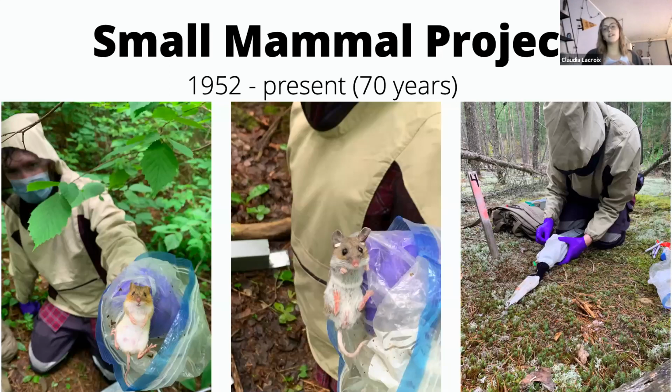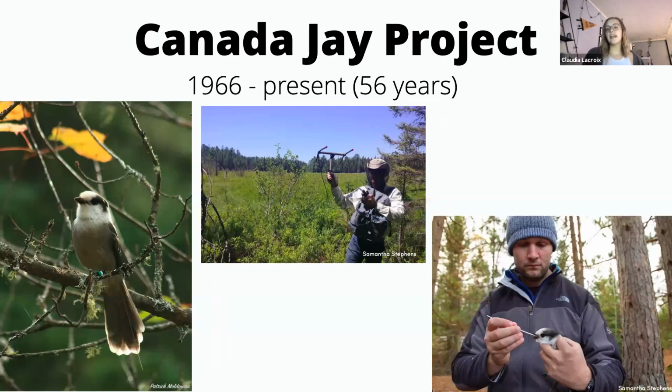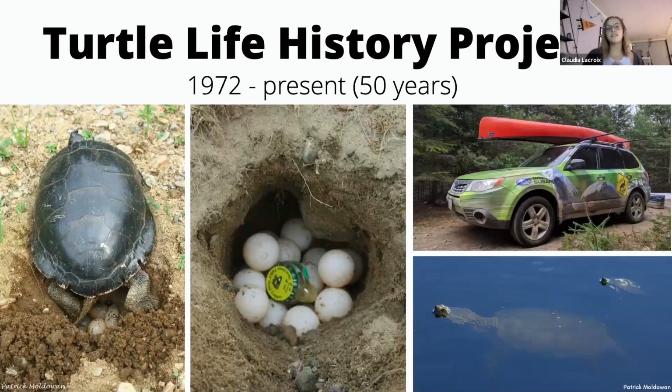Then we have the Small Mammal Project, which is the longest running project at the station and has been running since 1952 for approximately 70 years. They monitor deer mice, jumping mice, redback voles, as well as red squirrels and chipmunks, and sometimes flying squirrels. And then there's the Canada Jay Project, which has been running for 56 years since 1966. They spend their field season tracking Canada jays or gray jays across the park. And finally, we have the Turtle Life History Project, which has been running since 1972 for approximately 50 years.